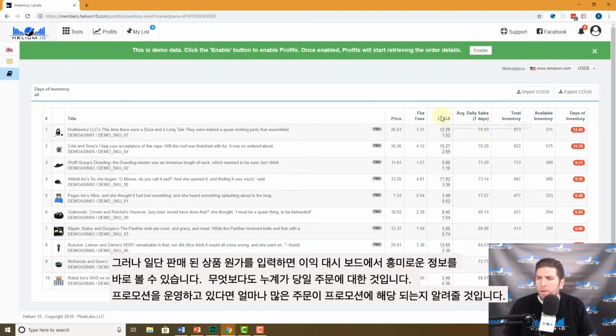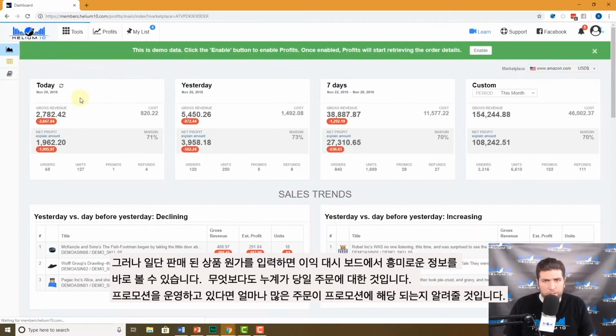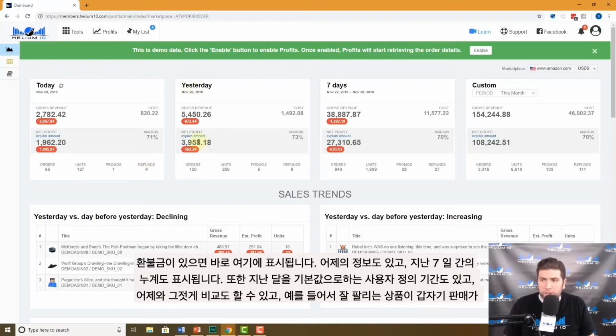But once you enter your cost of goods sold, you're going to see right here on the Profits dashboard some interesting information. First of all, what your running total is for today's orders, what your revenue is, your cost, what your profit is, your net profit, your margins. If you're running promos, it'll tell you how many orders were promos. If there are refunds, it's going to show it right here. You have yesterday's information. You've got a running total of the previous 7 days. And also you've got a custom period of time, which defaults to the current month. But you can actually choose other time periods, even a custom range right here.